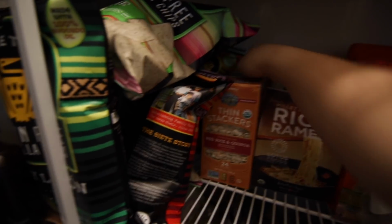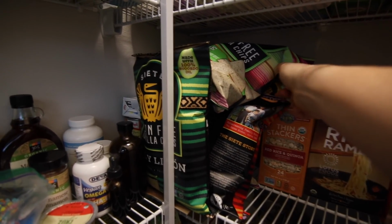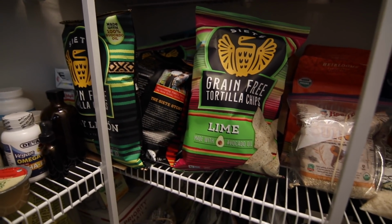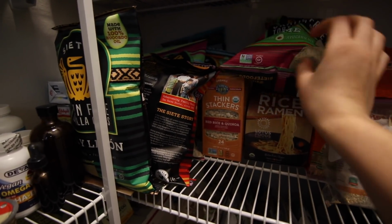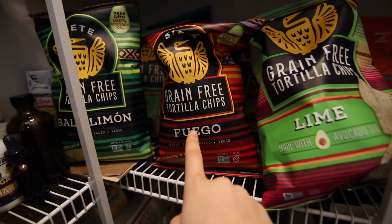And as you can see, I have a plethora of tortilla chips from Siete Foods. They're grain-free tortilla chips. I just think they taste really delicious and they're crunchy and yummy. The lime one is definitely my favorite flavor. But the nacho ones are really good too. And if you can get your hands on these Fuego ones, they're pretty great as well.